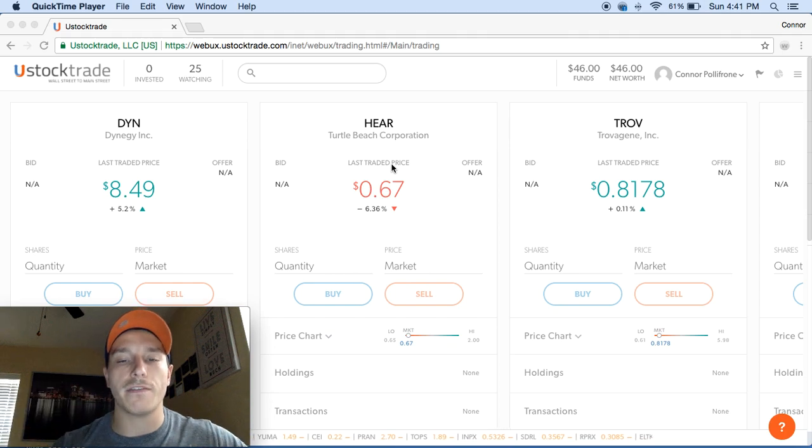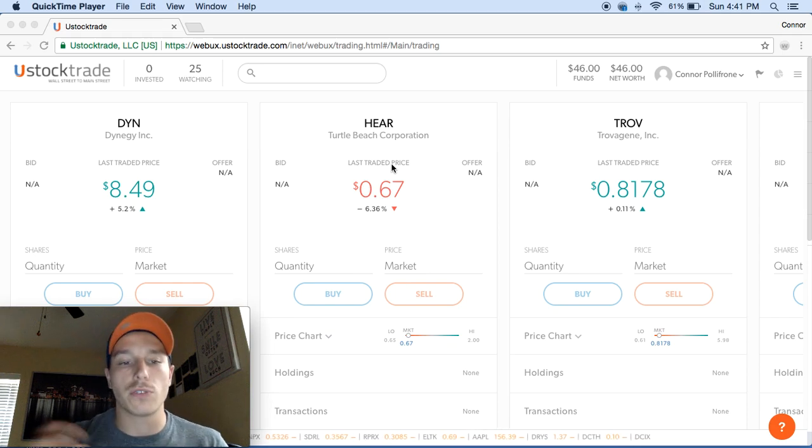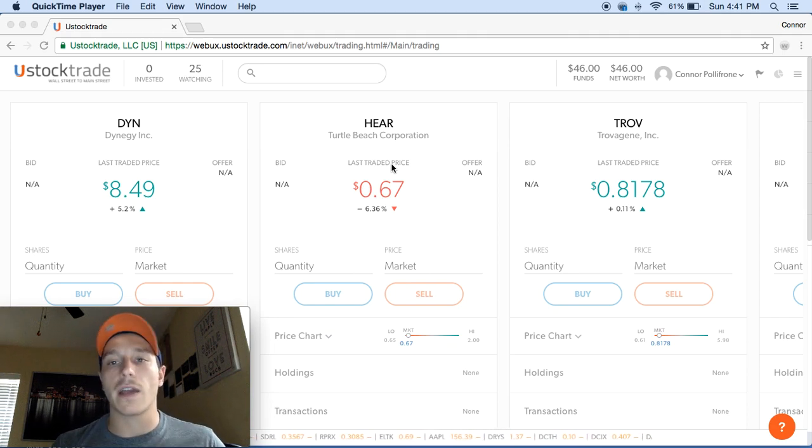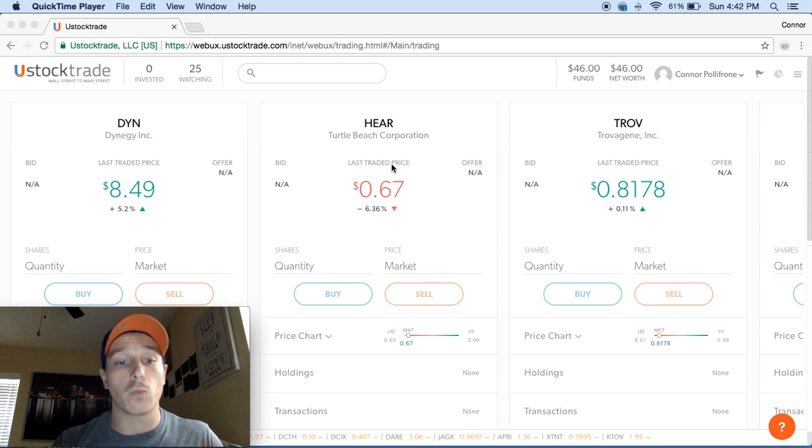Now, the huge benefit and the way that I use UstockTrade, I don't trade with it a ton, but I've played around with it enough to know how it works and the way that you can use it to your benefit. Okay, like I said, we've all come down using Robinhood, and we've all come to that time period where we hate not being able to trade more than one stock or have more than one stock ready to buy up on our phone at the same time. And we can't do that because we can only trade on one phone. If you have two phones, you can trade on two phones, okay? And you can be logged into your account at the same time.